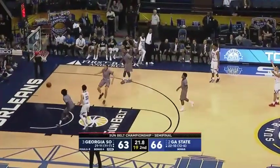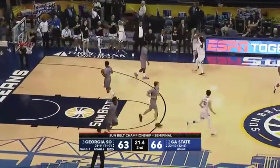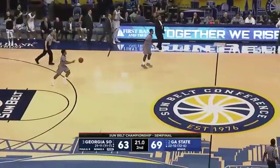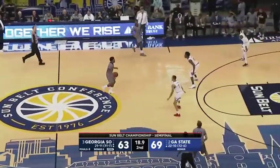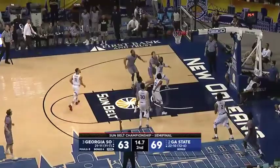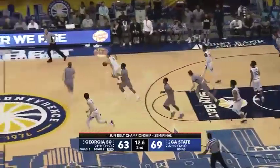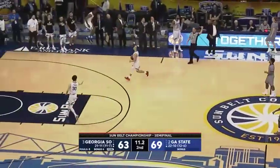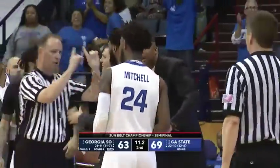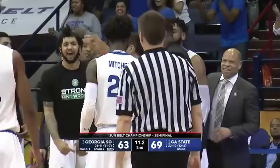Devin Mitchell fired the ball. Three. He didn't have to do that, and it went in anyway. He thought the shot clock was at one or two. With 20 seconds, his teammates are shaking their heads, but it's better to be lucky than good sometimes. Jackson misses. Isaiah Williams, now they've got to foul him, and Allsmiller does. Devin Mitchell had no idea what he was doing, but it worked.